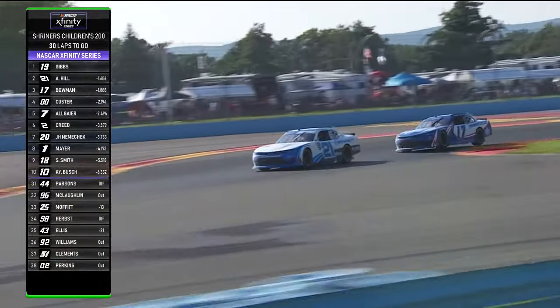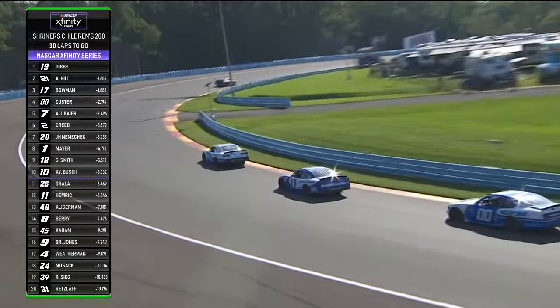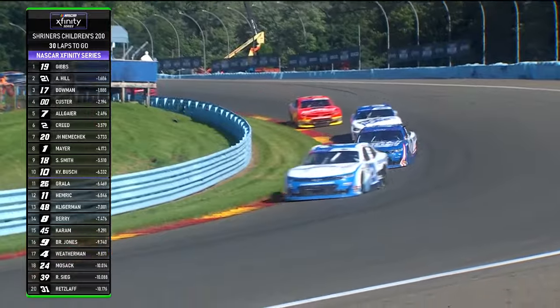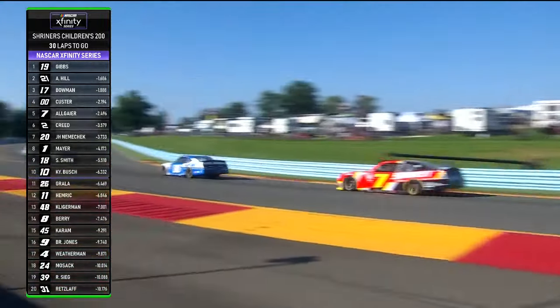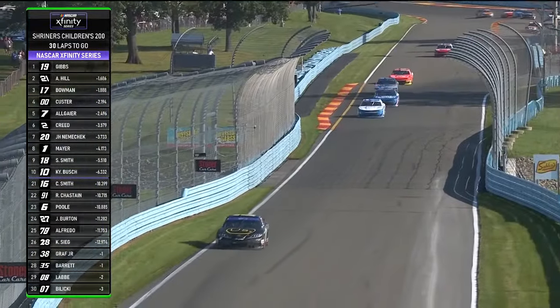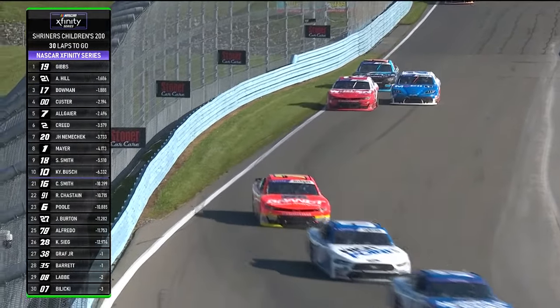That 17 car filling up the rearview mirror of the 21 Austin Hill. Austin's having to be a little defensive, maybe overdriving the car just a little bit, not able to make the lap time to keep the distance to Gibbs steady. Also getting a lot of pressure from the double zero Custer and Allgaier. Yeah, Custer lost a few spots on pit road, so he fought hard to get track position, came to pit road, lost a few spots.